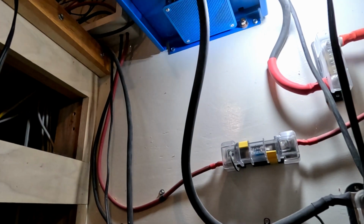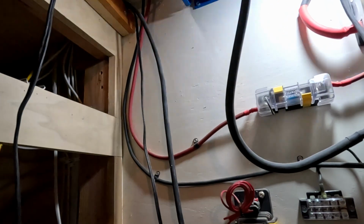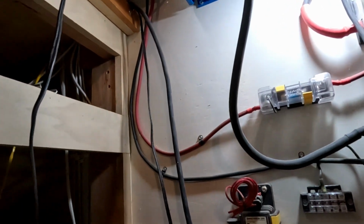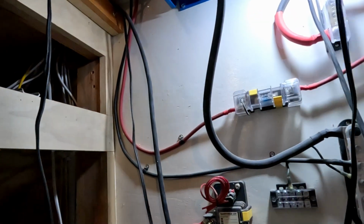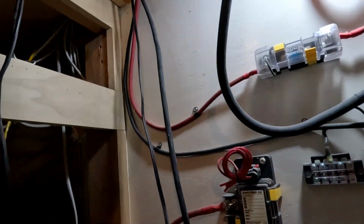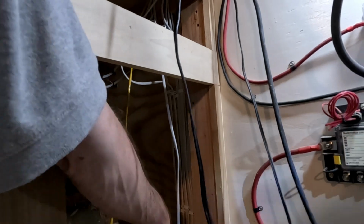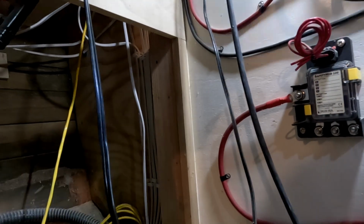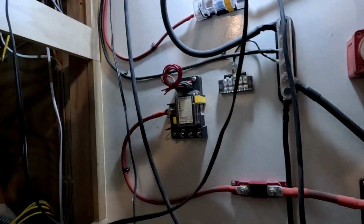Does that all make sense? Yes. Okay, so these would hook up to your positive on your bilge pumps, and then the negatives would hook up to one of these ground blocks. And then your bilge pumps would all be hooked up. Now, again, we need to get these pointing out of the boat before we put it in the water, but that's how we got that all set up.